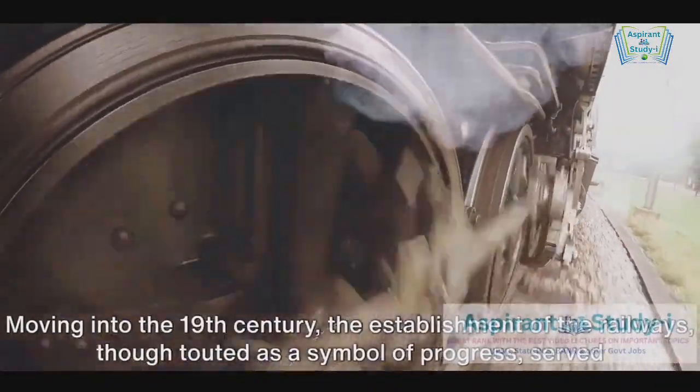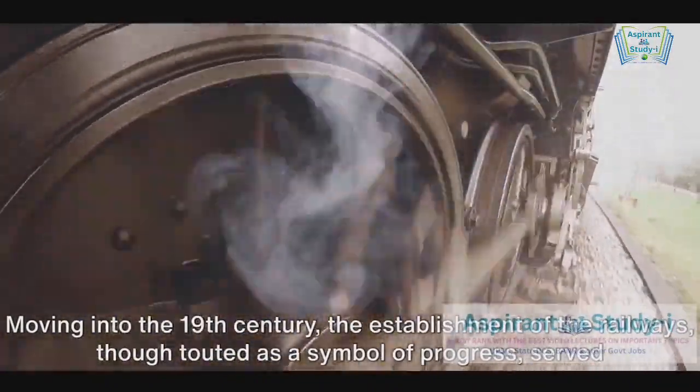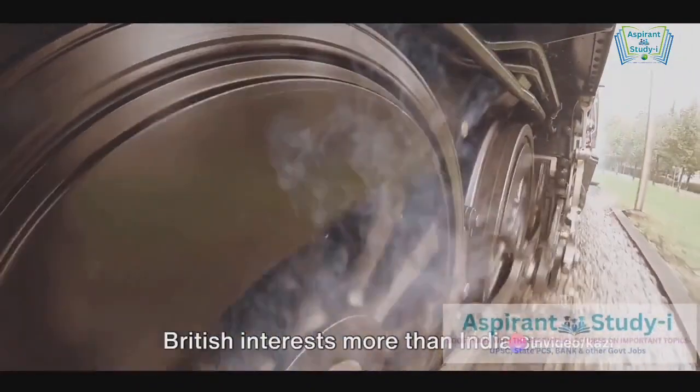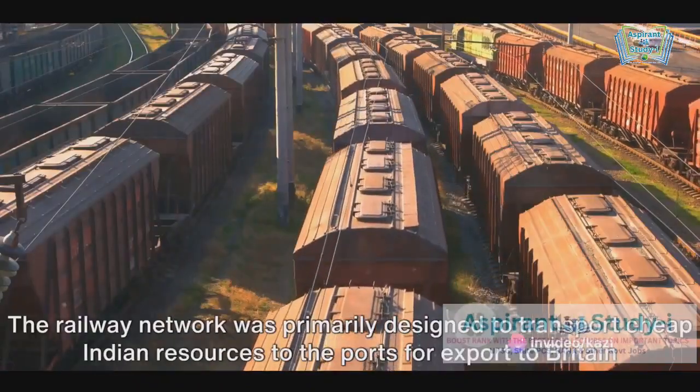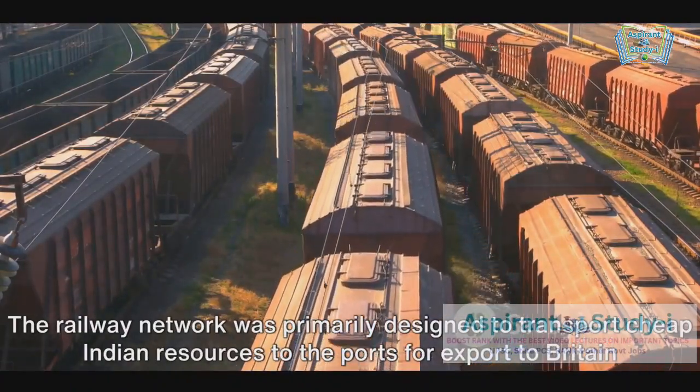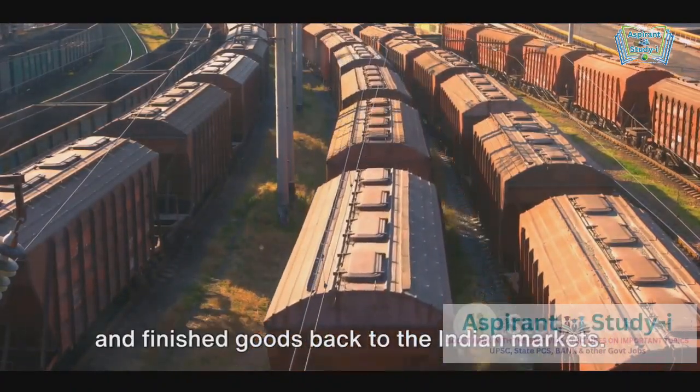Moving into the 19th century, the establishment of the railways, though touted as a symbol of progress, served British interests more than India's. The railway network was primarily designed to transport cheap Indian resources to the ports for export to Britain and finished goods back to the Indian markets.